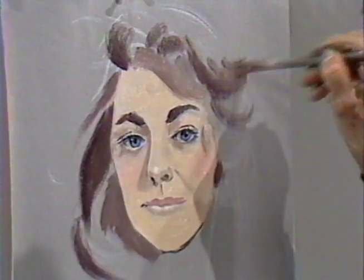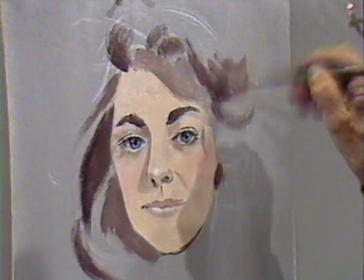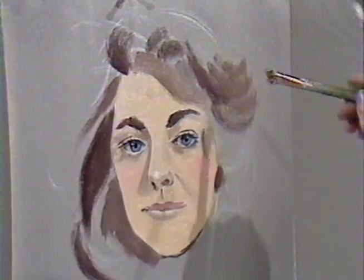Painting hair is very much like painting a landscape outside. The sun changes and hair changes.